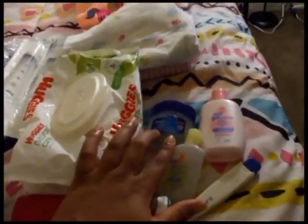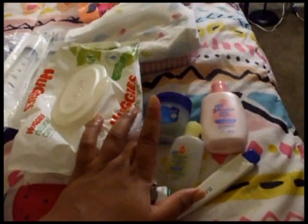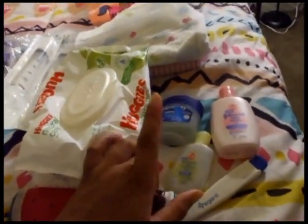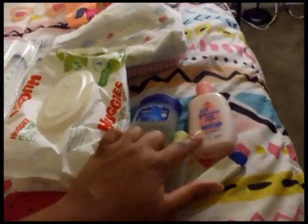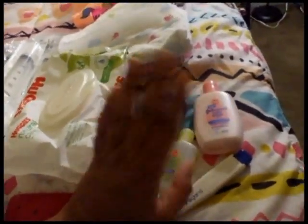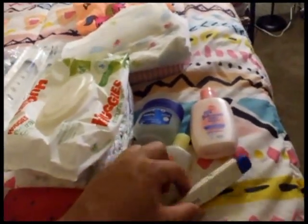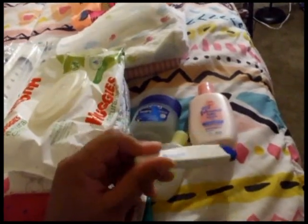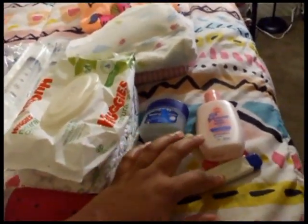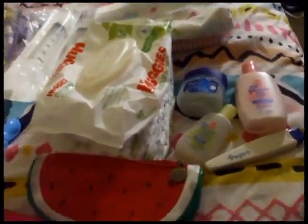And then of course just some travel size Vaseline, in case her lips get chapped or anything like that, and some travel size body wash and lotion. Once again, if she vomits or has a poop explosion or something, makes a mess, I can just clean her up really good. And I always keep this thermometer with me. This is actually the same thermometer that they use on her in the NICU, so I just kept that and I still use it to this day.